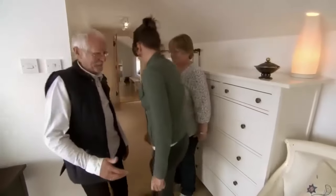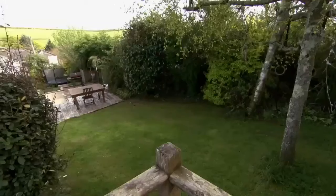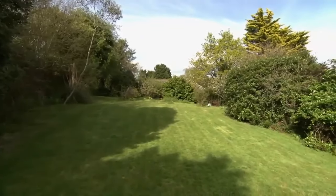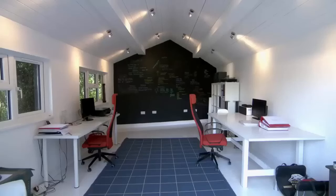Although the house doesn't wow, the grounds here are certainly more manageable for Will, with terraced patio areas leading up to a level lawned garden. Despite the lack of a holiday let, the property does come with an outbuilding, a garage which has been converted into a useful office space.